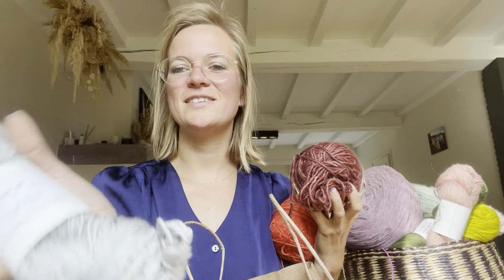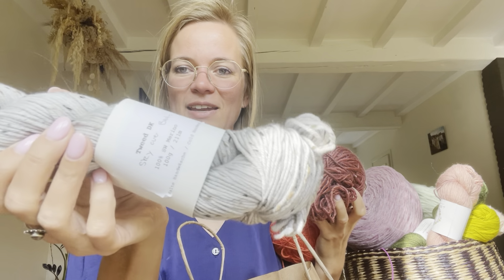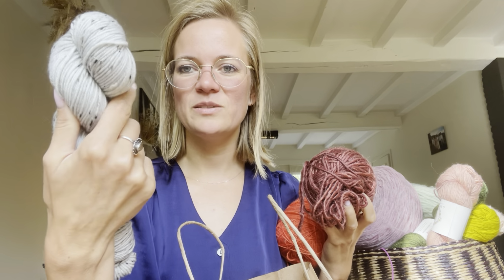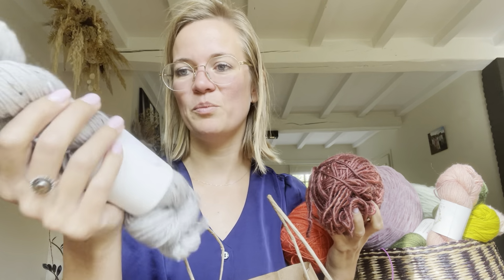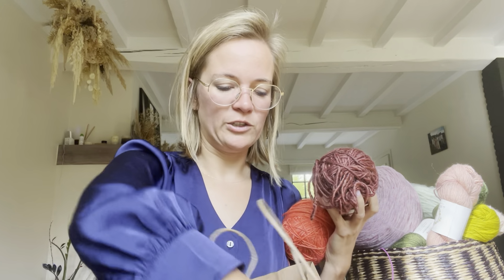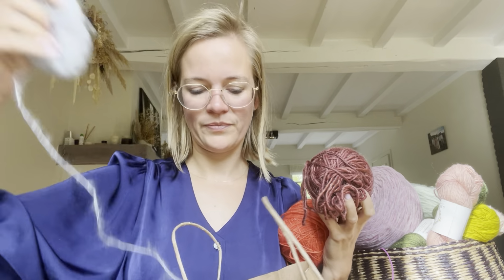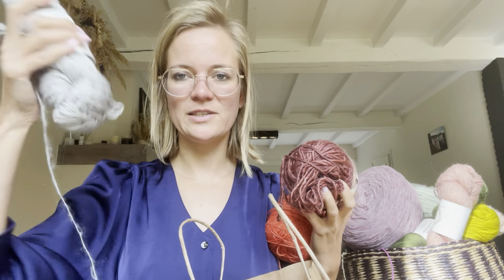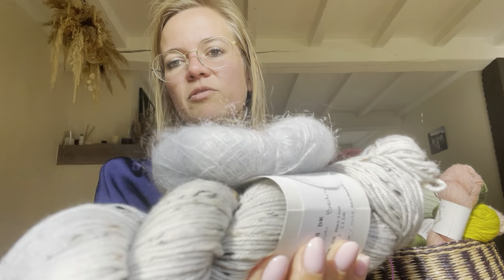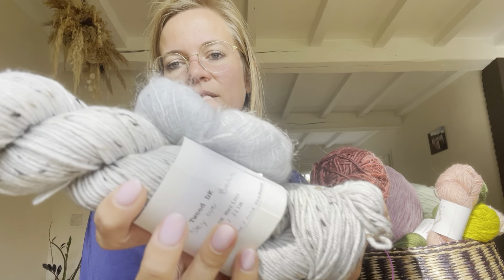I also found this. This is a hand-dyed tweed DK by Kiezgarn, a German dyer. This might be a good hat, for example, maybe combined with a strand of silk-mohair. I have this one, for example. This is also Lis by Veritas. If I combine these, this might be a very beautiful hat.